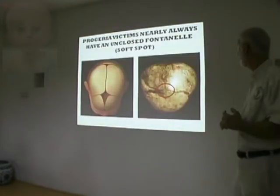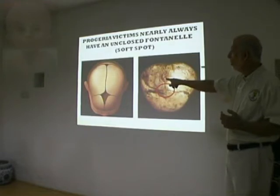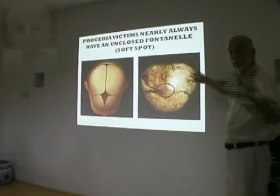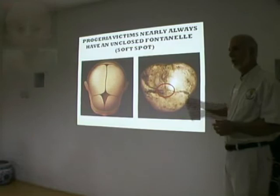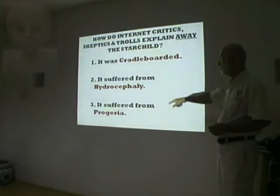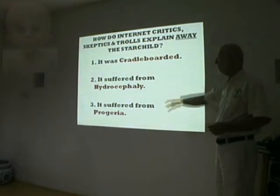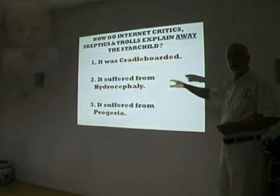Next slide. And last but not least, progeria victims nearly always have an opened fontanelle. It doesn't close. And of course, the star child has a perfectly normal fontanelle, not progeria. Next slide. How do internet critics, skeptics, and trolls explain away the star child? It was cradle-boarded hydrocephalus, progeria. And if that one rolled up a little bit, you would see none of the above. The answer is none of the above. None of that's true.